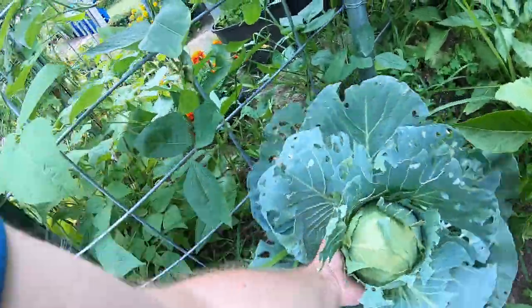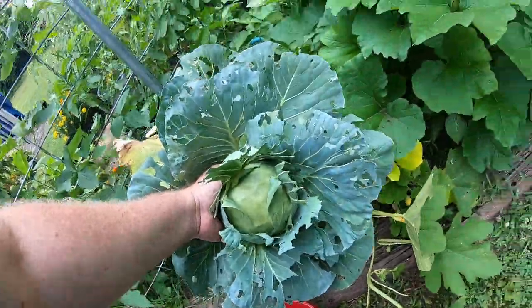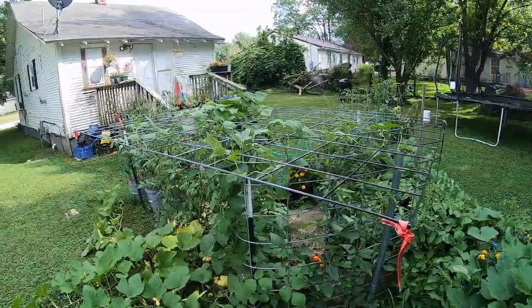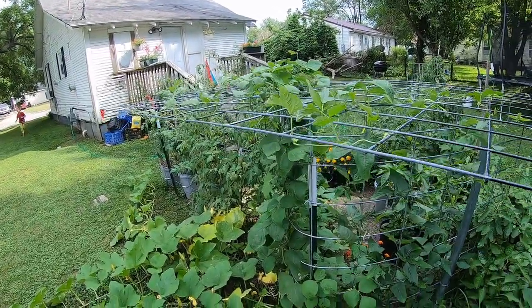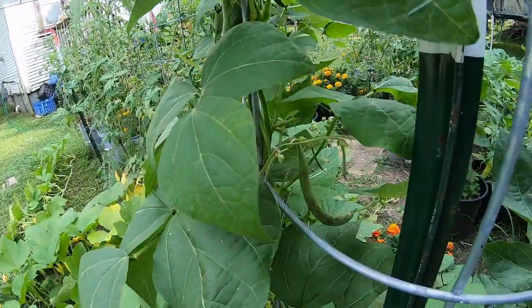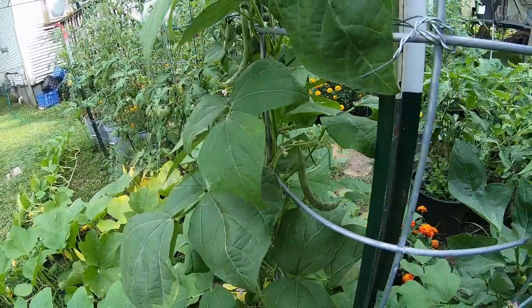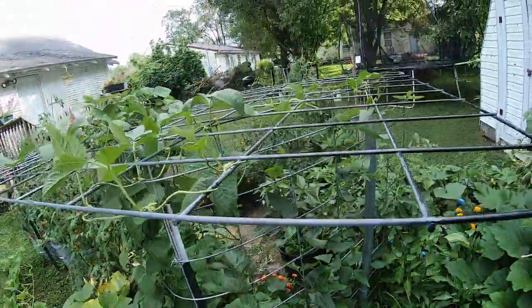Twisty, twisty. God made dirt. Dirt don't hurt. Look at these rattlesnake pole beans. They're starting to grow right there. I just now noticed that. I missed that earlier. Over here's asparagus beans. They're not beaning yet.